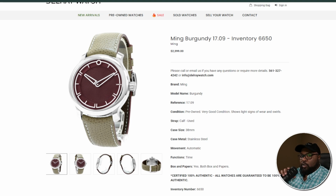So before I talk to you about this beautiful Ming Burgundy, I want to talk to you about why I'm telling you to buy independent watches on the secondary market. I think independent watches present probably the best value you can find on the secondary market because you're not going to find such a diverse mix of aesthetics, movements, finishing, cases, anywhere else, right?